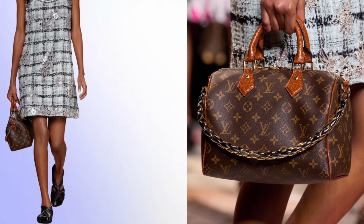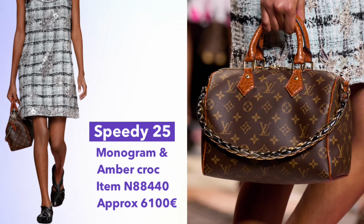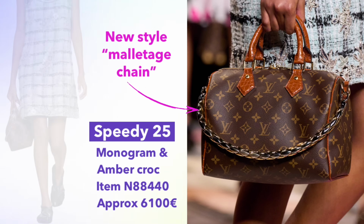We're getting the Speedy in monogram with an amber crocodile leather trim. This should be produced for stores. This is in the Speedy 25 size, priced around €6,100. Here we can see details of this bag as it was featured in look 20.